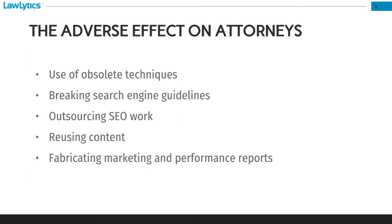Next up is outsourcing SEO work. So, as I said earlier, you don't need an office or even a website in order to claim yourself as a SEO professional.